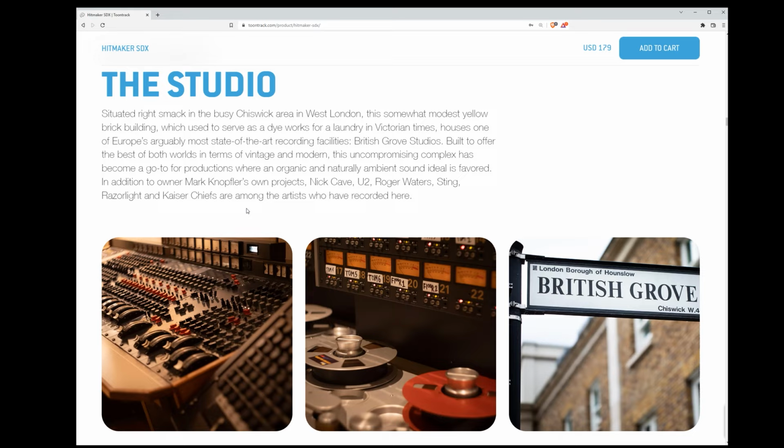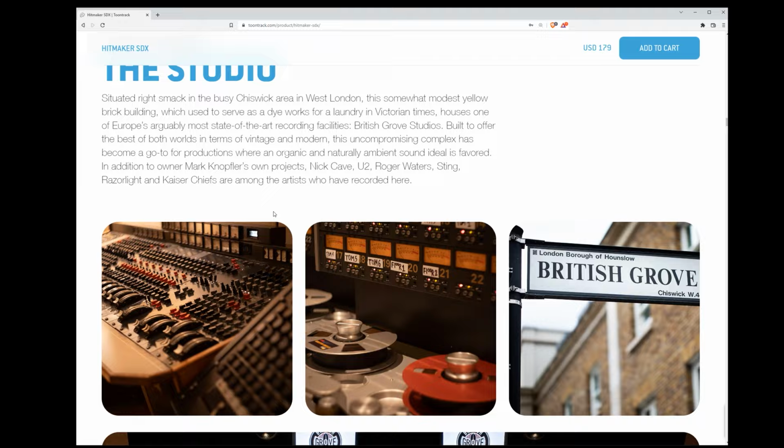So the studio they worked in seems to be British Grove Studios. A lot of very big artists have worked there. It says in addition to owner Mark Knopfler's own projects, Nick Cave, U2, Roger Waters, Sting, Razorlight, Kaiser Chiefs, among the artists who have recorded here. So amazing studio, beautiful aerial photograph of the studio here.